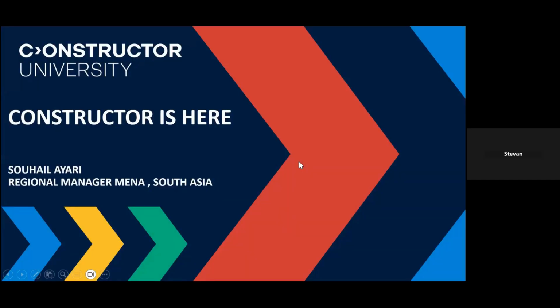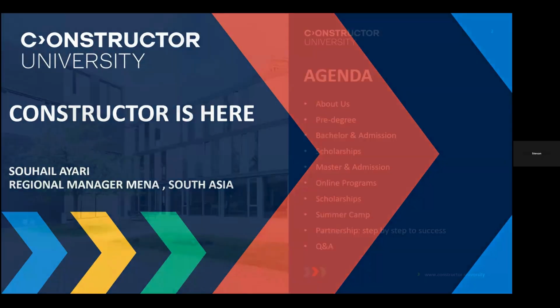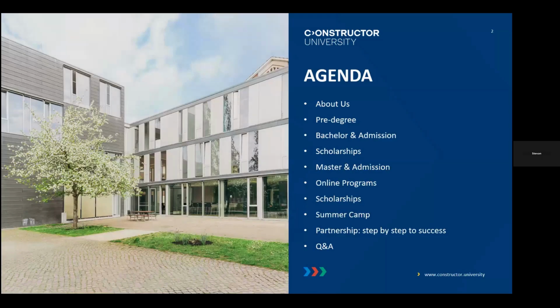Yeah, so Constructor University actually is a private university. It's based in Bremen. Bremen is a city near Hamburg and Hanover. It's a quiet city, among the top 10 safest in Germany. We have almost 1 million population here, more than 65 are expats, so they speak English. And the good part about our university, we teach 100% in English for all courses.